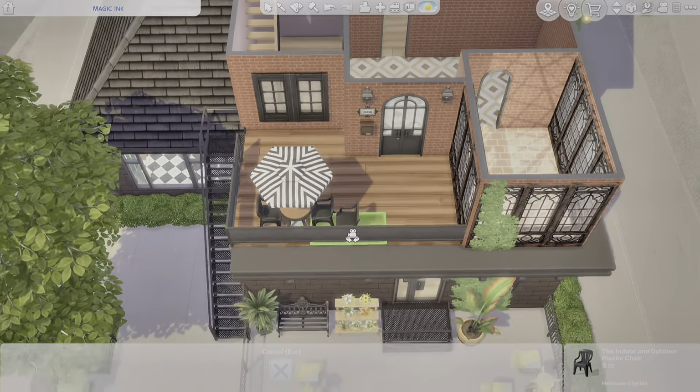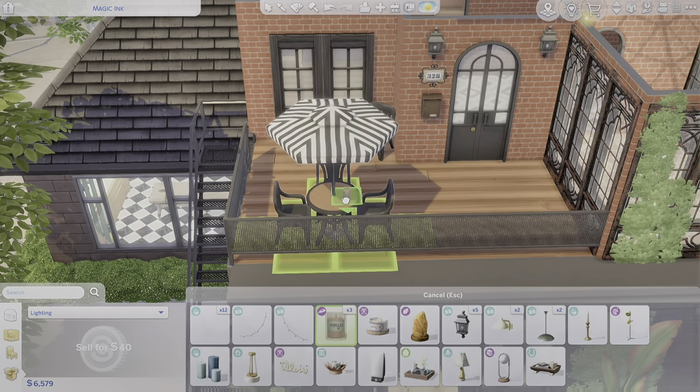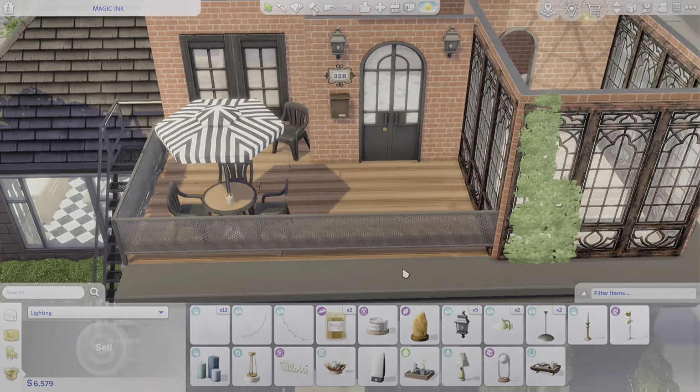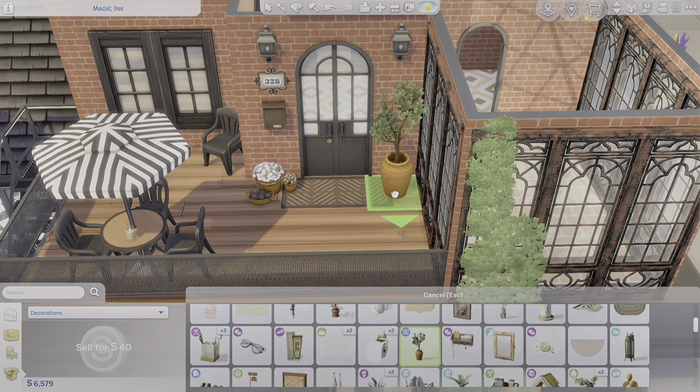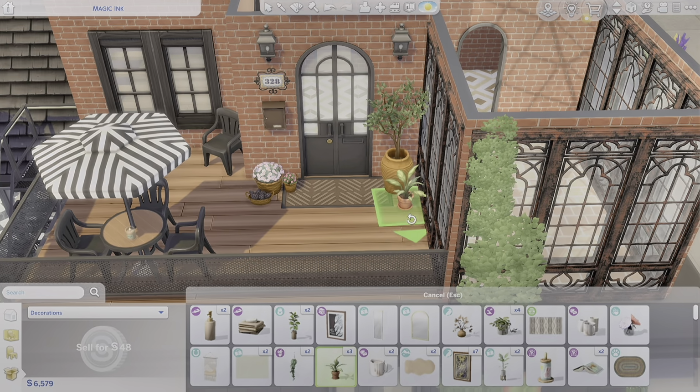Upstairs, just off her apartment, is Cleo's private patio, her little escape from the buzz downstairs. Most mornings, she's out here barefoot, sipping coffee, watching the world wake up.